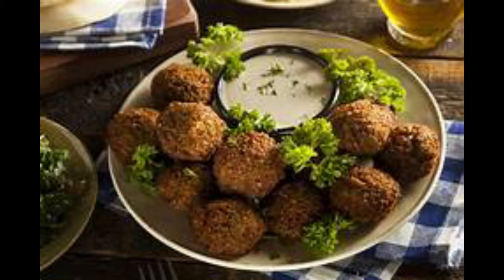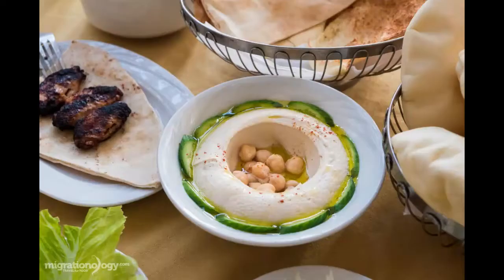Where? Try the amazing falafel sandwich in Amman at Falafel Al Quds. Address? Al Rainbow Street, Amman. Open 10 a.m. to 9:30 p.m. daily. Or get a plate at Hashem Restaurant downtown.